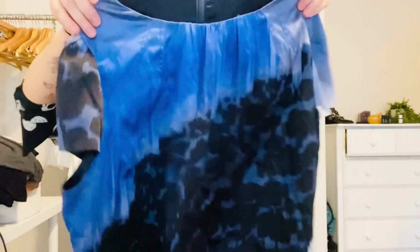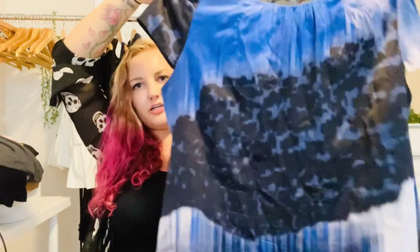The next item is Ellie Tahari. I think I picked this up one time before, but it's 100% silk, and it's this cute abstract artsy print, which is why I picked it up. Mostly because it was 100% silk, but I just thought this was a cute piece.